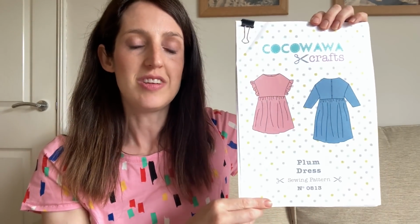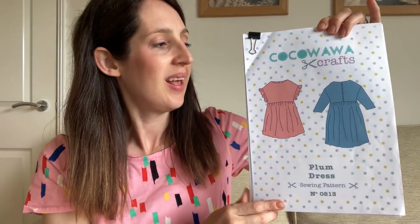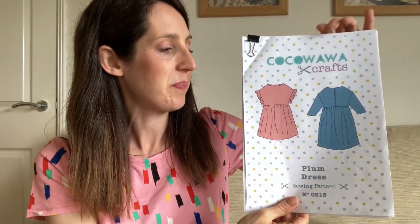And I always felt like I wanted to make another summery version in a viscose, because I thought that would give quite a different effect. So I thought I'd give that a go this year. And the Plum dress has a really inclusive size range too. So it has a B cup version, which goes from UK 6 to 24, and a D cup version, which goes from UK 18 to 36. And so yeah, I'll show you the fabric I chose for my version.